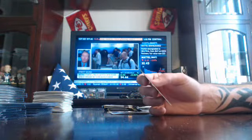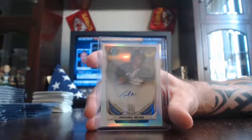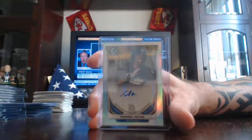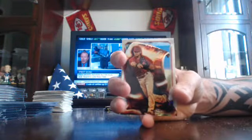Got a refractor auto. Refractor auto for the Padres. The Padres, I believe, with two autos today. You got a Franmil Reyes. Franmil Reyes, the Padres. Base. Got a Diamondbacks, let's see here, Chris Owens. Chris Owens. Base. All base.